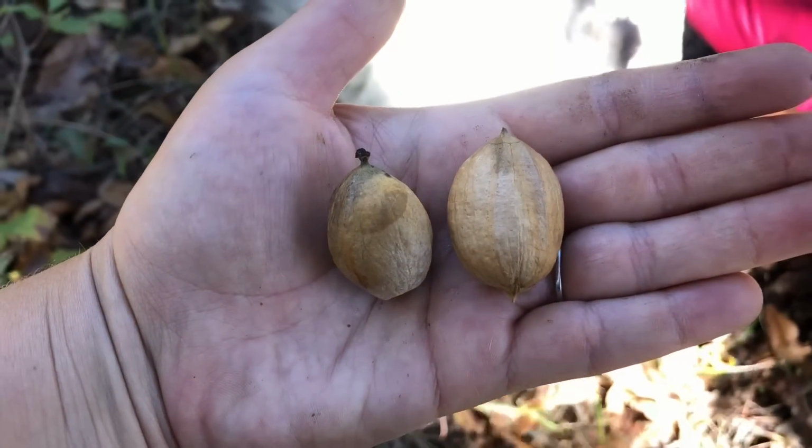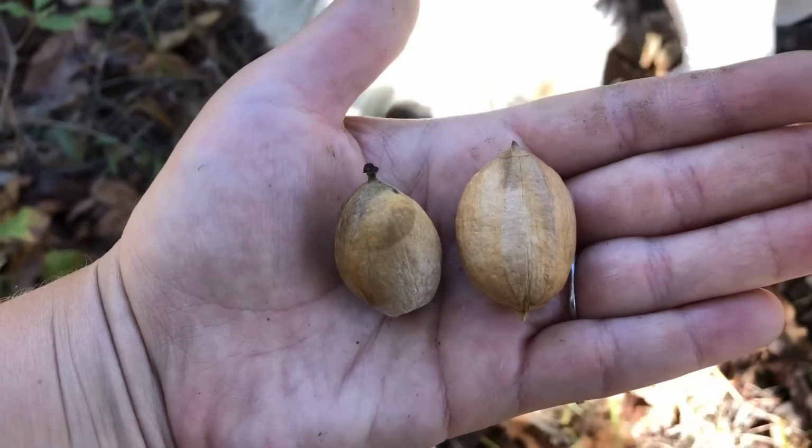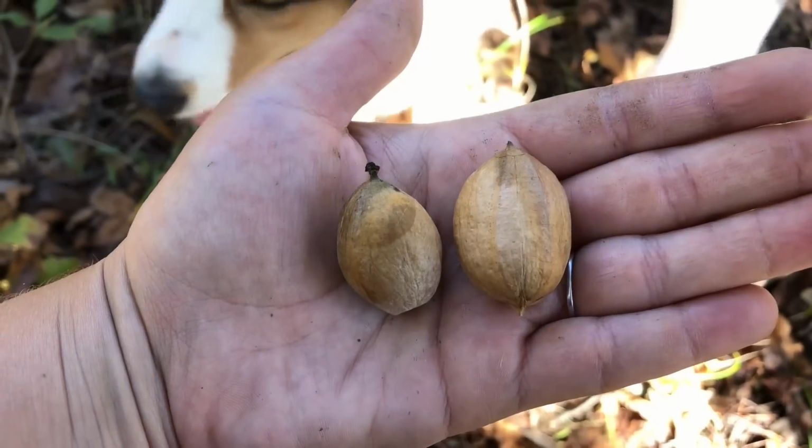I have to do some researching, because these nuts over here look a little different. They look more oval, longer and bigger, almost like an actual pecan. So I'm kind of excited, like I just struck some gold. Hang on, let me show you. You see the slight difference? The one on the right is longer and the one on the left is more round.